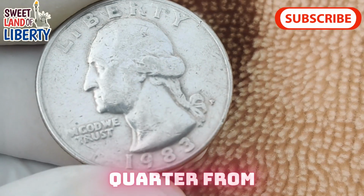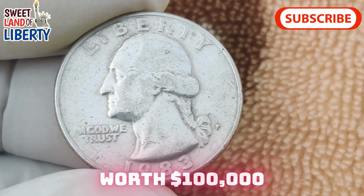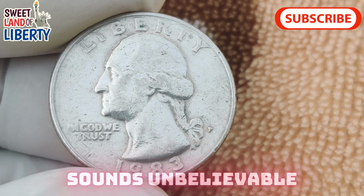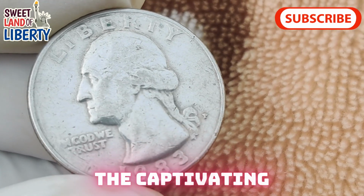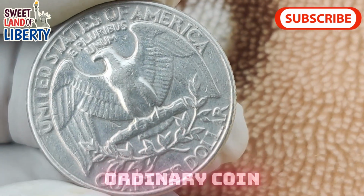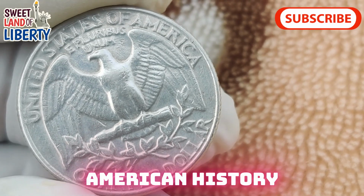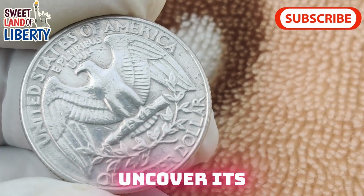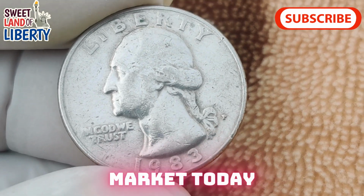Imagine picking up a quarter from your pocket and realizing that this very coin could be worth $100,000. Sounds unbelievable, right? Today we are diving deep into the captivating story of the 1983 Liberty Quarter, a seemingly ordinary coin that has become one of the most valuable quarters in American history. Stay tuned as we uncover its fascinating history, why it is so rare, and how it commands such a staggering price in the market today.